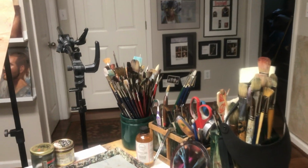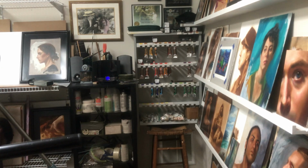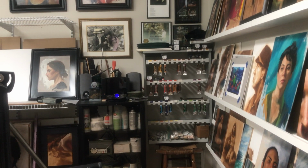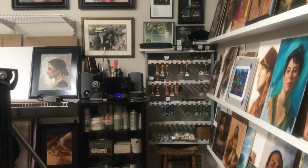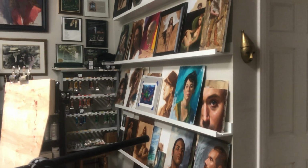Here's all my silver brushes. I have quite a few. I have this old store display that was given to me by our local art supply store for my extra Rembrandt paint. These are IKEA picture ledges, perfect for small paintings while they're drying.